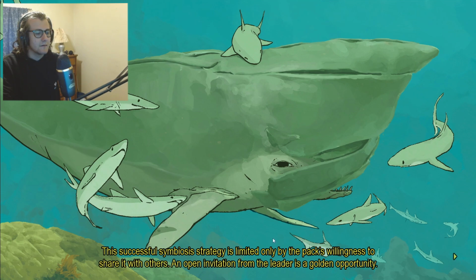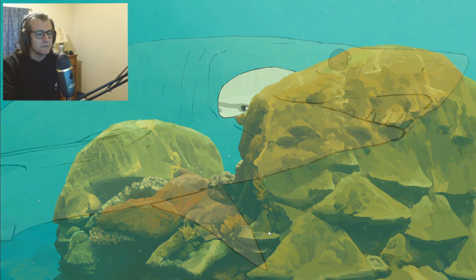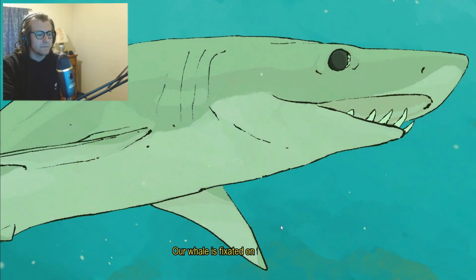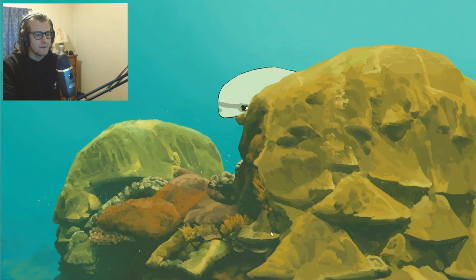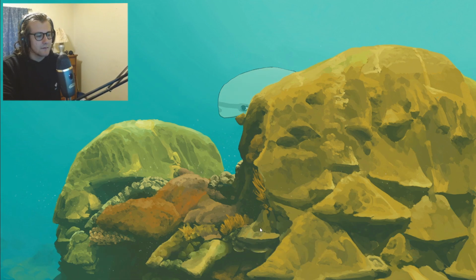An open invitation from the leader is a golden opportunity. A plant. Something isn't right. Our whale is fixated on the Chowper. It is a tragedy that our whale seems unable to tolerate sharks of any kind. He flees.